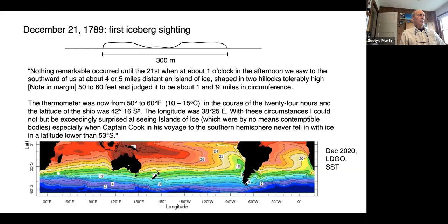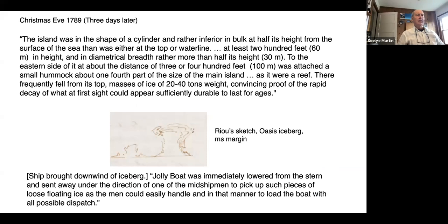Cook's icebergs were never at latitudes lower than 53 degrees south. So he is 11 degrees north of Cook's icebergs, and he is seeing icebergs in very warm water. I've downloaded this from Lamont Doherty, and you can see here that the average temperature for December 2020 is also between about 10 and 15 degrees C. So I really don't know how these icebergs maintain themselves. Three days later, he sees another iceberg, and this one is enormous. It's 60 meters high. This is his sketch here.